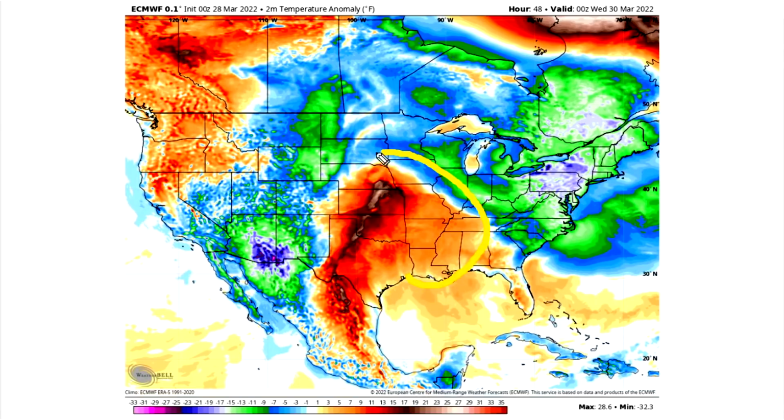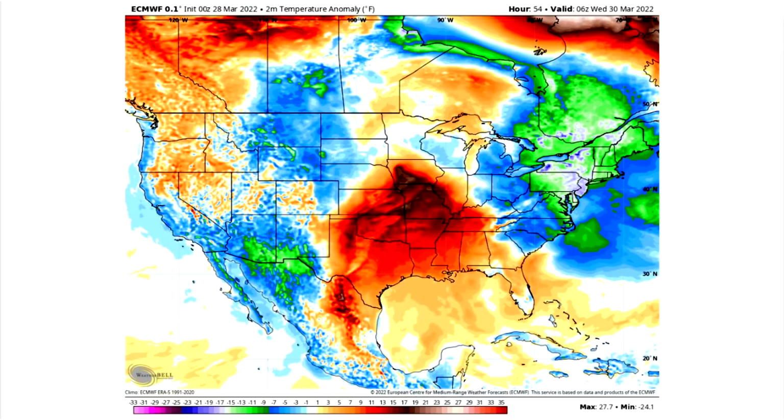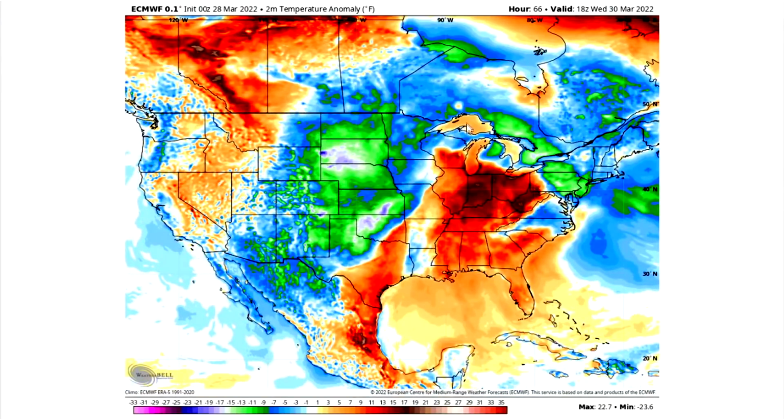So we see the above normal temperatures bottled up right here, just to the east of the low pressure system. Cold air really bottled up behind that low pressure system, and this is what causes that violent interaction between those air masses. And it doesn't help that there's cold air out ahead of this as well. Just a lot of violent differences here. And what happens is the low moves further and further north here, and the cold front is basically elongated like that. Warm front's about like this.